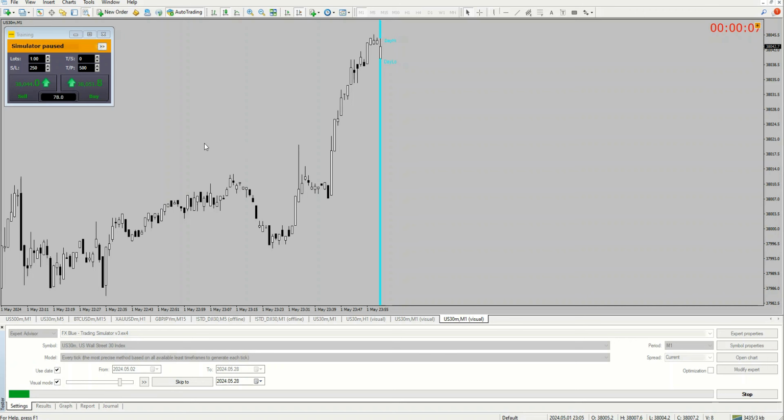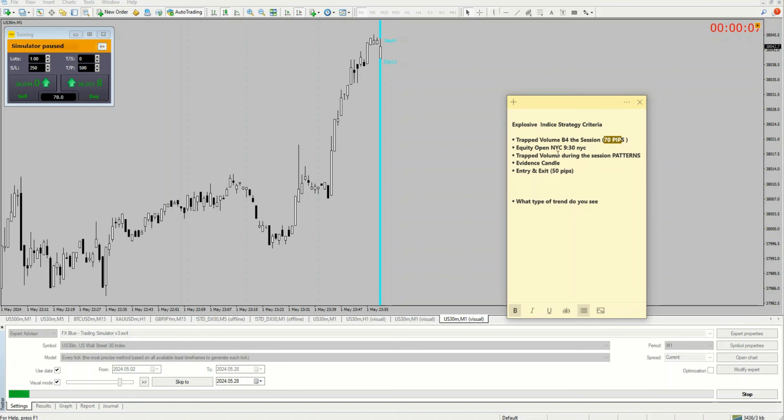Go and follow the steps. Okay, so for me, what I'm gonna do now, I'm just gonna play it. As you can see, this is the beginning. What does the criteria say? The criteria actually say trade volume before the session. We're gonna identify this 5 to 10 minutes before the session opens, so we will be free here.